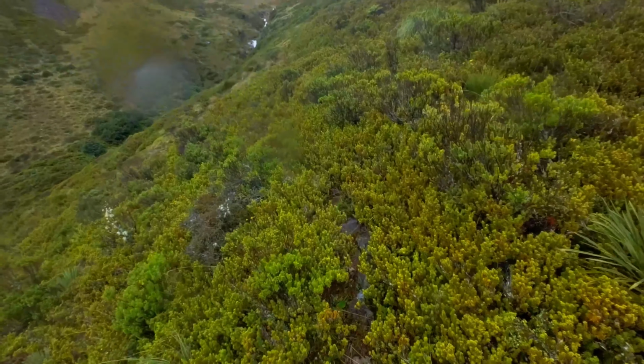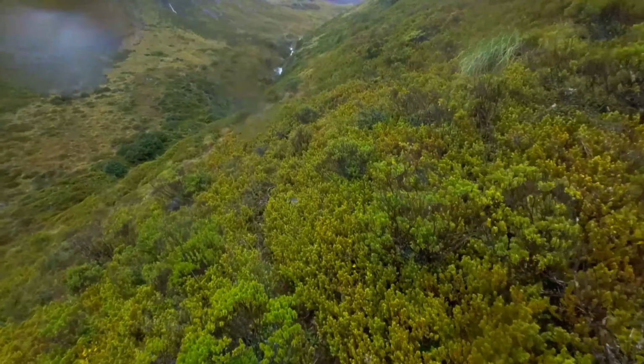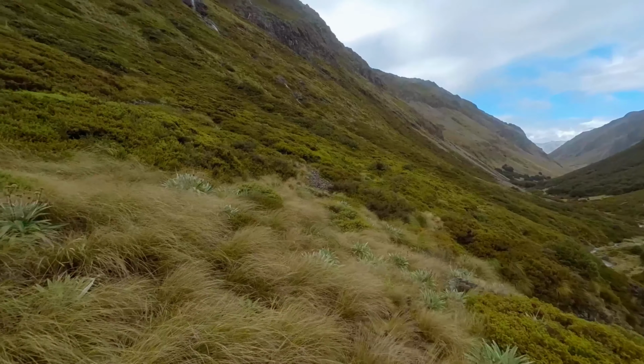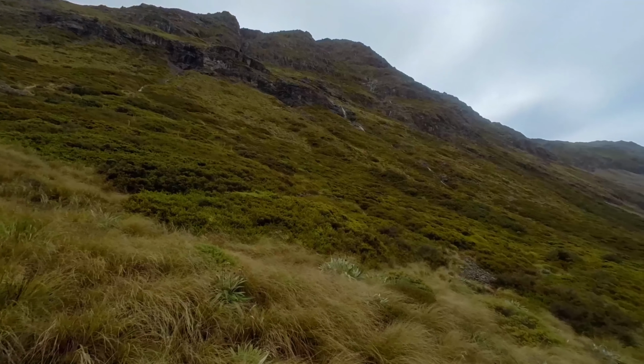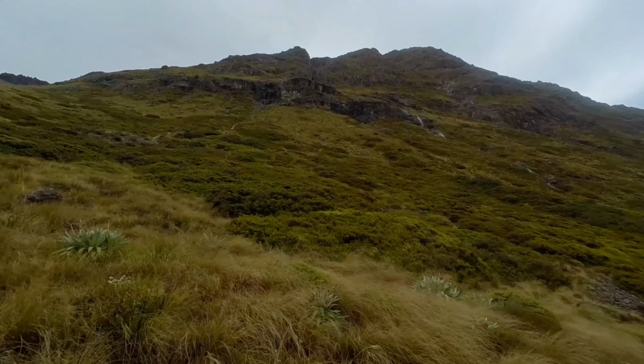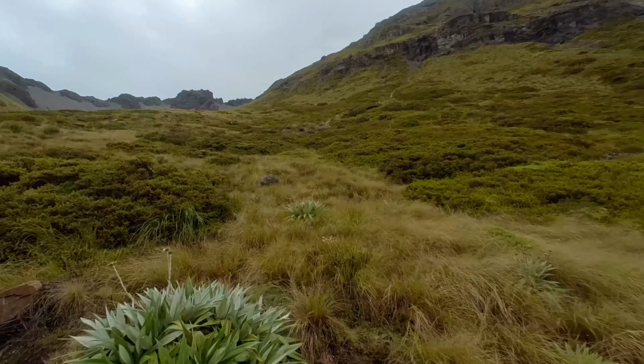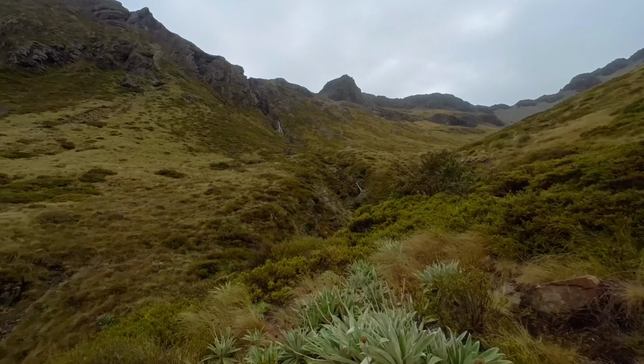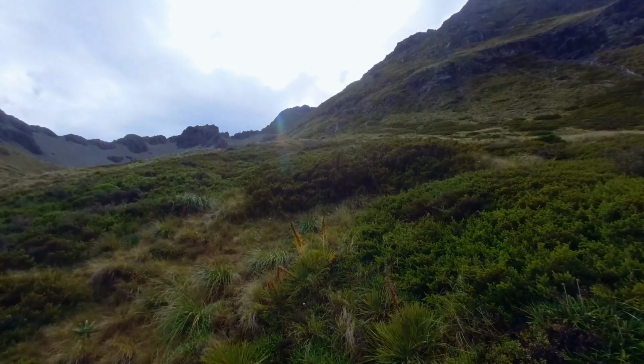Not quite so energetic today after a big day yesterday. So we've got to get up over that. Unfortunately, there's a bit of a ground trail. Makes travel through this much easier, much less likely to twist an ankle. Wow, and the sun's coming out.